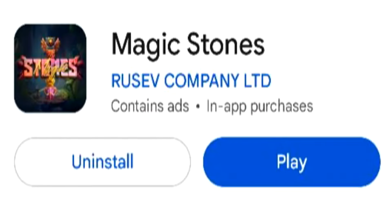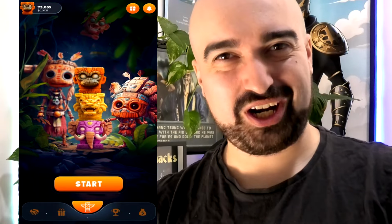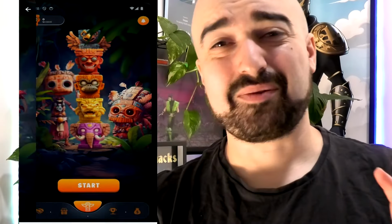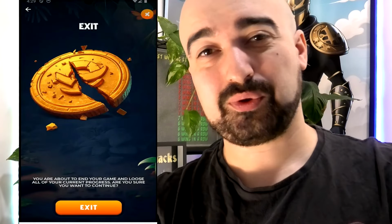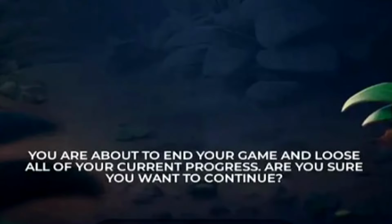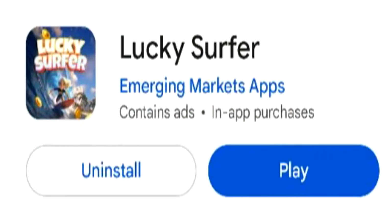Next up, we have Magic Stones. And this is what Magic Stones looks like when you first launch it up. In 1 hour, I managed to generate 7 cents worth of USD currency. Probably the lowest so far. Again, some pretty disappointing stuff there, ladies and gentlemen. You just have to have your expectations realistic with these little applications. Although there are so many of them, that doesn't mean that it's a good option to use personally in 2025. But let's keep going through the list. Maybe we'll find something that will change our mind.